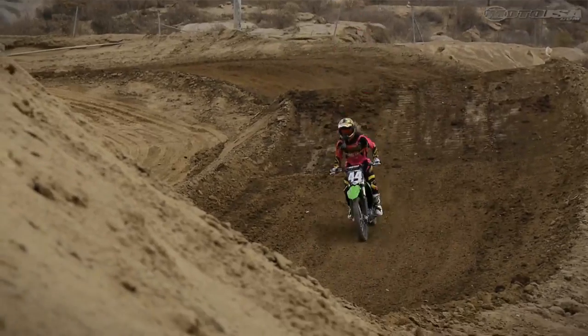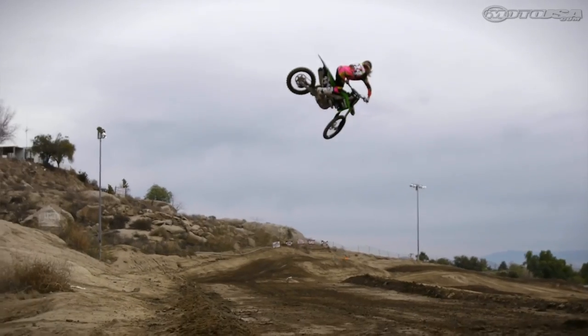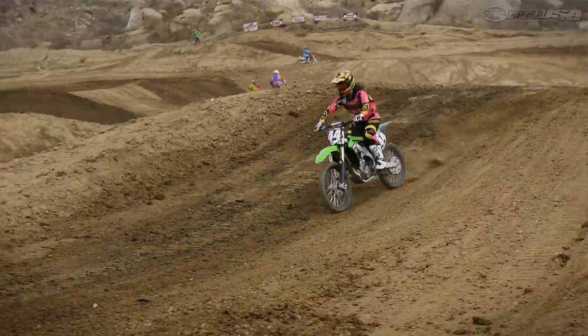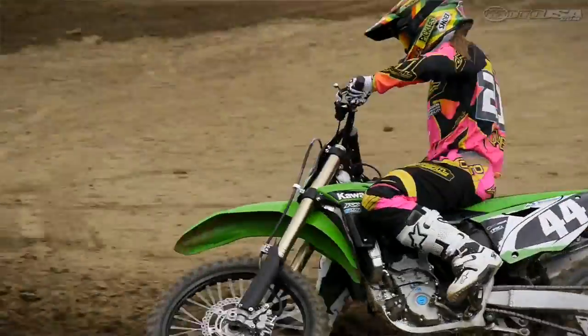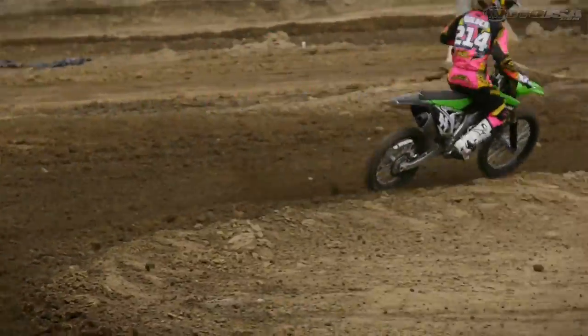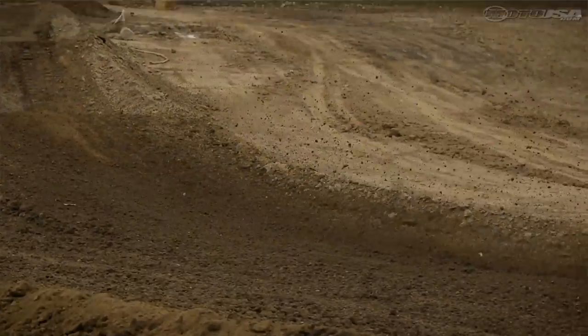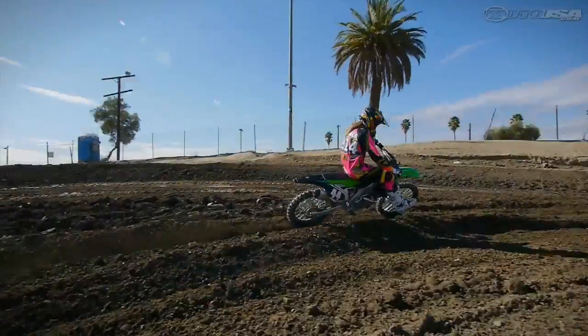I wouldn't really have any problem taking it out to a supercross track. Obviously changing some suspension, and the motor would be totally fine. I would trust it, and that's a pretty good feature to have, especially right out of the box, because most privateer racers buy a bike off the showroom floor and then have to start building it. This one, I feel like I could take it out, ride it on a supercross track, and we wouldn't have any problem.